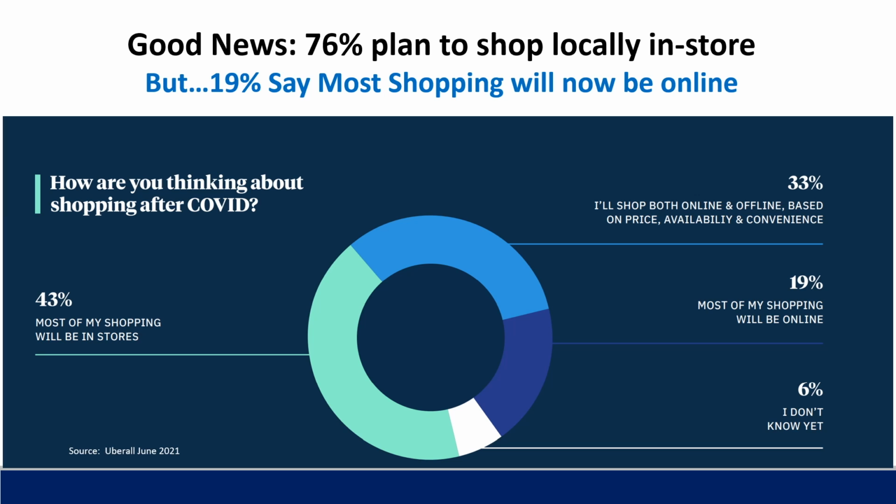But what has happened also during the pandemic is the acceleration of online shopping. You only have to look out your window to see the Amazon trucks circling your neighborhood. In fact, many consumers, now almost 20%, say that's their preferred way of shopping. So as you think about interacting with your customers and letting them buy from you in the way they prefer, you have to give e-commerce, if it's appropriate for your business, of course, a closer look.